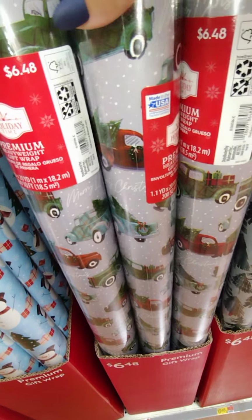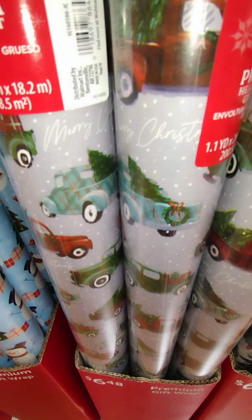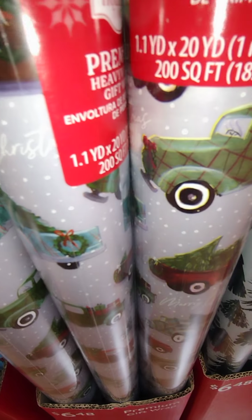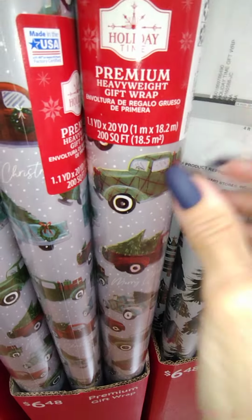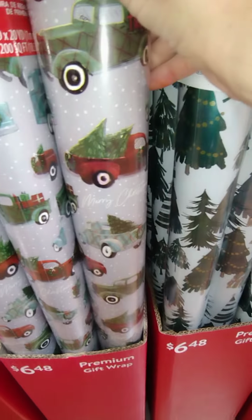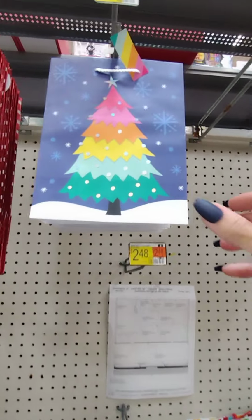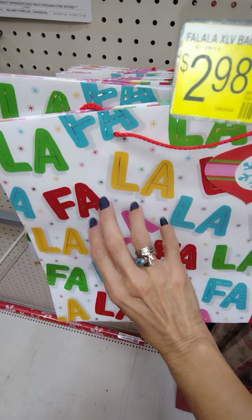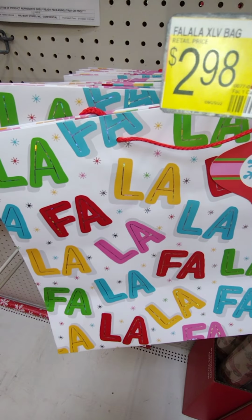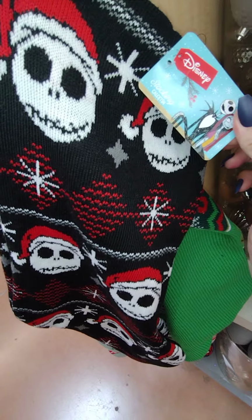Oh, look at this. And these are $6.48. That's not bad, because this is heavyweight paper. See, this one has all the trucks on it, but the only bags they have out right now are these. I'm going to ask somebody here. Hold on, y'all. Okay, the young lady said they're probably going to bring them out later or tomorrow.